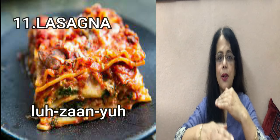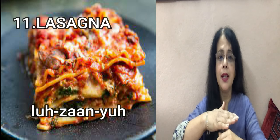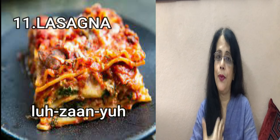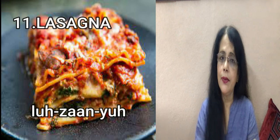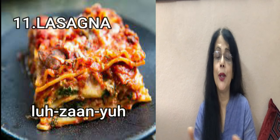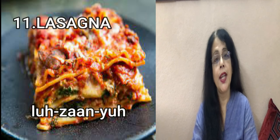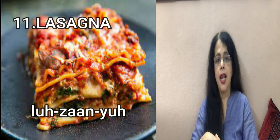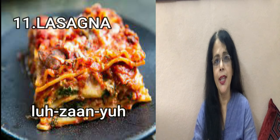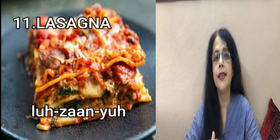stacked layers of pasta, flat pasta, and other fillings. The filling can be a vegetable filling, or it can be chicken filling, or it can be some other meat filling or fish filling too. So that is lasagna. Z sound, lasagna. Okay, say it with me, lasagna.